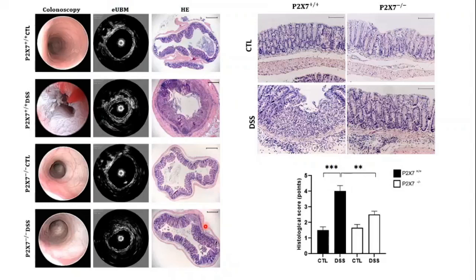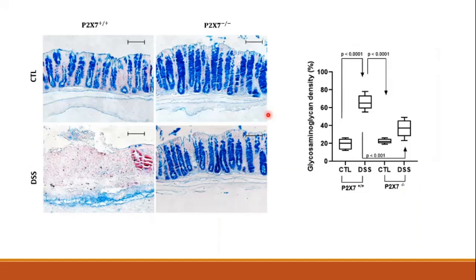Here we can see images from colonoscopy, EUBM, and histology. Notice that these animals, the wild-type animals, present alterations in the 3 images. In histology, we see a large colonic wall and a pink fibrotic tissue around the mucosa. We do not see such marked alterations as in the wild-type mice when we look into the knockout mice. Here, we assess the histological score, where we can see inflammatory cells and ulceration in the mucosa. We also assessed the glycosaminoglycan density in the tissue, and we see that they are increased in the wild-type mice compared to the other 3 groups.